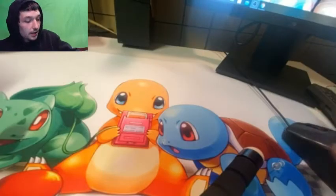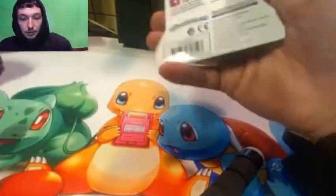And today we have ourselves some Battle Styles. We found these at Walmart. We bought 10 packs all together. There was a lot more, but we decided to leave some behind. So let's open up all these packs and get them ready to open.